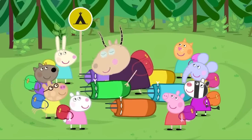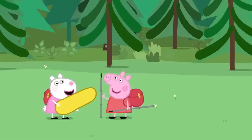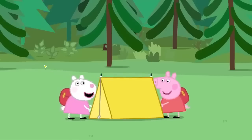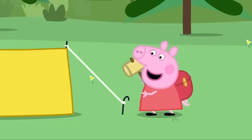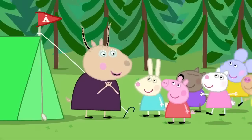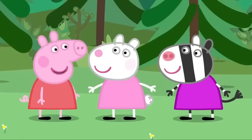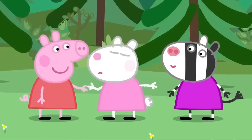Excellent breathing. Now, let's put up our tents. Peppa and her friends are putting up their tents. Children, you must each find a partner to share your tent. Susie, shall we share a tent?